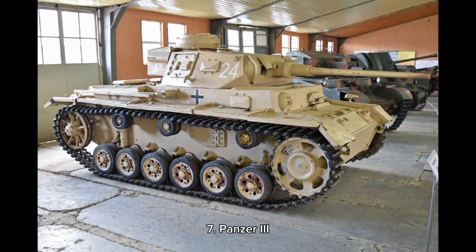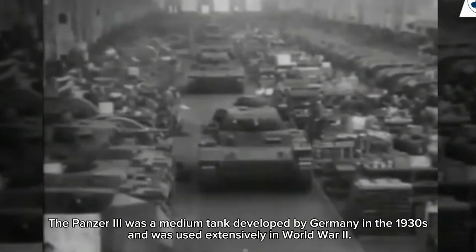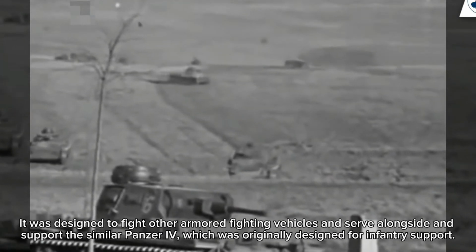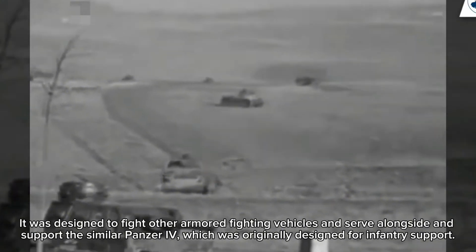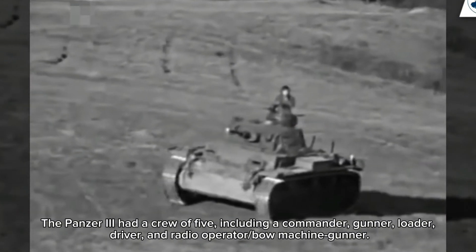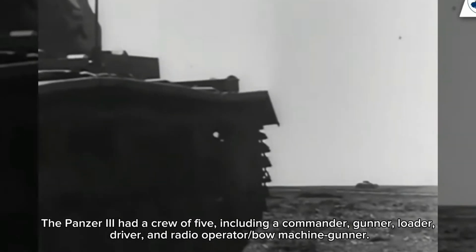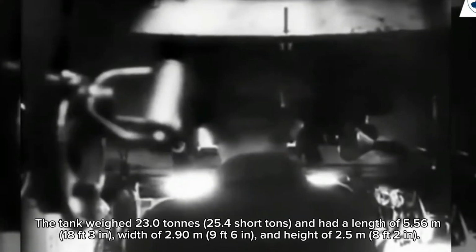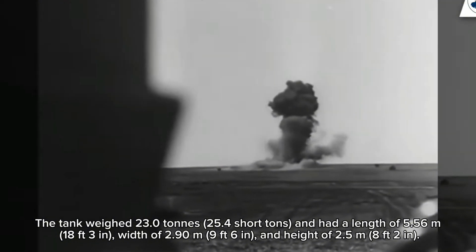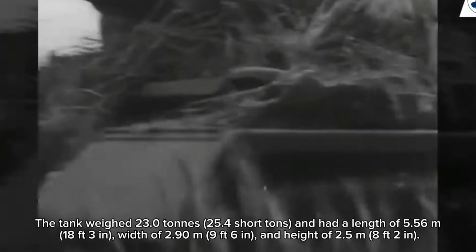7. Panzer III. The Panzer III was a medium tank developed by Germany in the 1930s and was used extensively in World War II. It was designed to fight other armored fighting vehicles and serve alongside and support the similar Panzer IV, which was originally designed for infantry support. The Panzer III had a crew of 5, including a commander, gunner, loader, driver, radio operator, and bow machine gunner. The tank weighed 23.0 tons, 25.4 short tons, and had a length of 5.56 meters, 18 feet 3 in, width of 2.90 meters, 9 feet 6 in, and height of 2.5 meters, 8 feet 2 in.